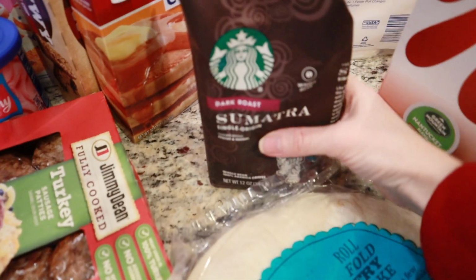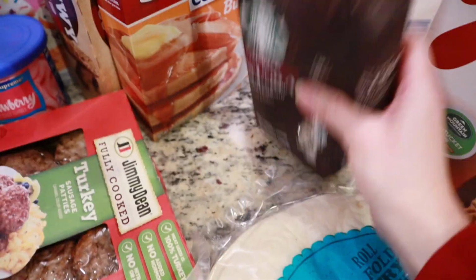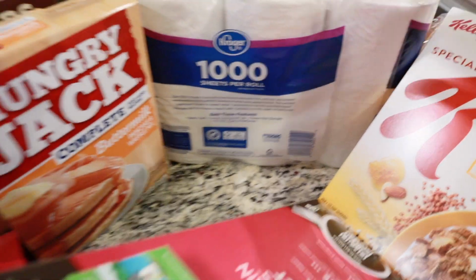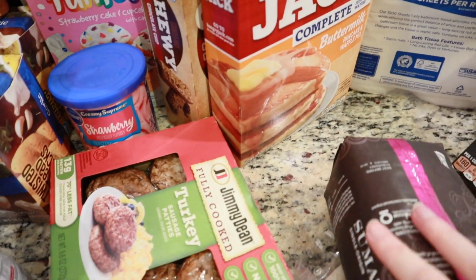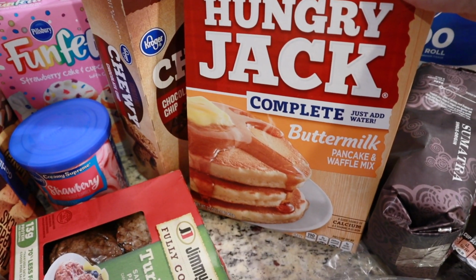Moving on, we also picked up some coffee. These are coffee beans. My husband is obsessed with coffee. And we got some toilet paper. I always get the Kroger brand because it's just a much better deal. And who wants to pay a lot of money on toilet paper? Certainly not me. Then I picked up some Hungry Jack buttermilk pancake mix.